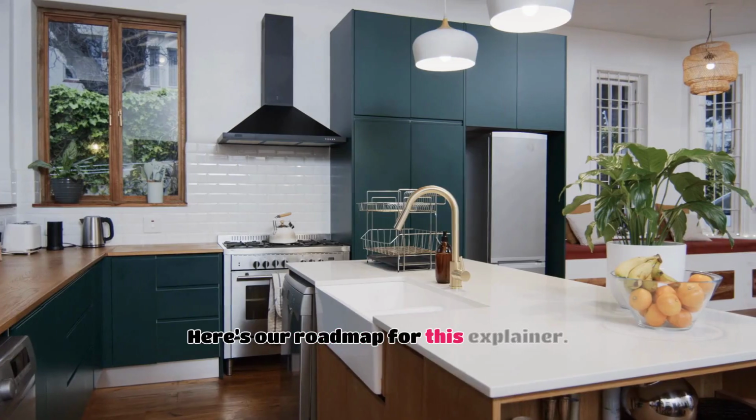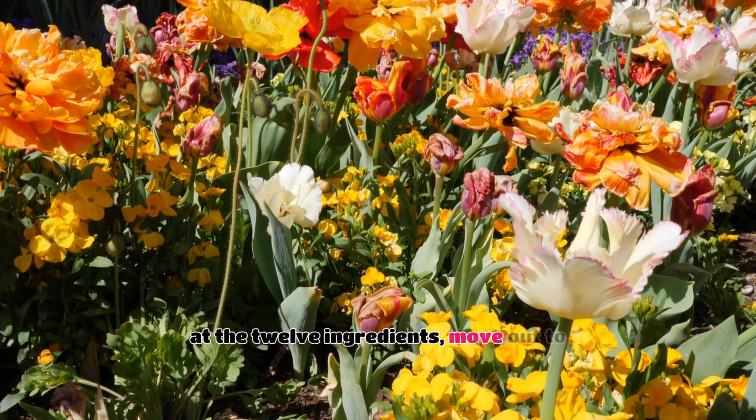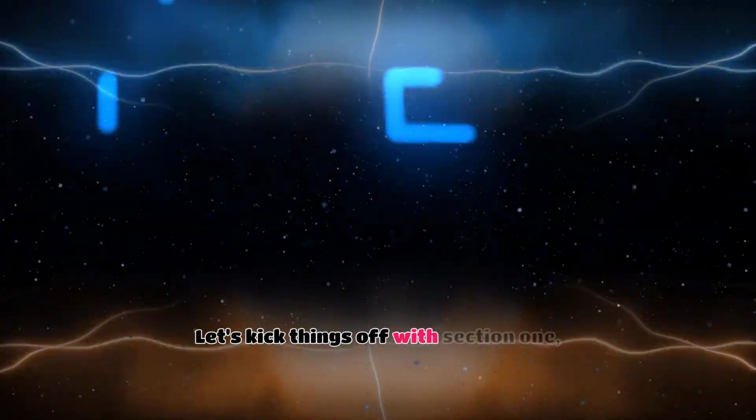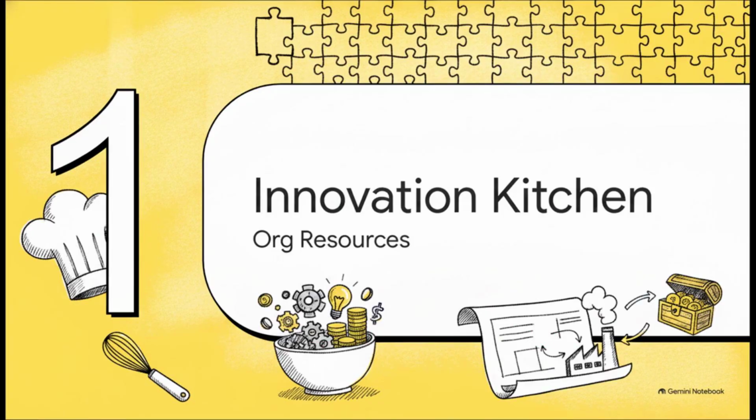Here's our roadmap for this explainer. We'll start with the innovation kitchen, look at the 12 ingredients, move out to the innovation garden, design our blueprint, and finally, synthesize it all with some real-world ecosystems. Let's kick things off with Section 1, the Innovation Kitchen, where we look at organizational resources.